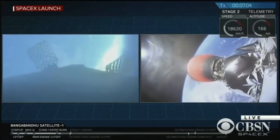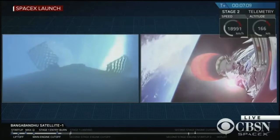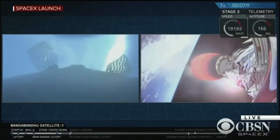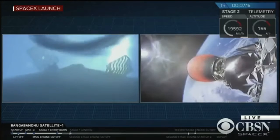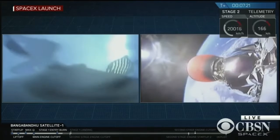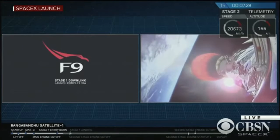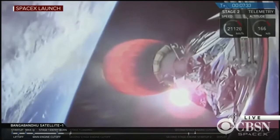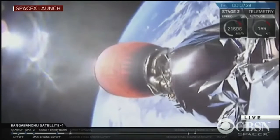As that first stage gets closer and closer to the surface of the Earth, we should be able to see features such as clouds, waves, and eventually the outline of our drone ship, Of Course I Still Love You. It looks like there may be some condensation forming on the inside of the camera, but we should get some good video. On the right-hand side of your screen, again, that second stage is still continuously propelling Bangabandhu Satellite-1 into orbit. Looks like we may have lost video from the cameras on that first stage momentarily. We'll see if we can get them back.